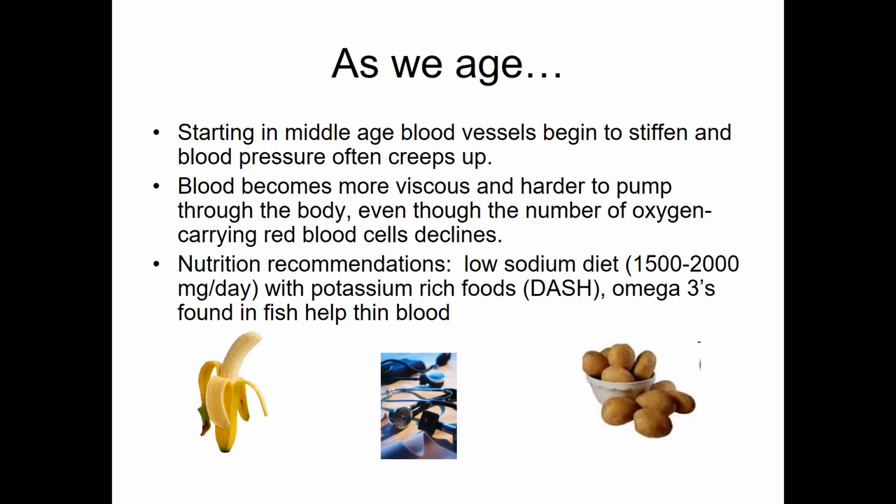So when you think about those changes in our cardiovascular system, that's why we have some of these nutrition recommendations. And when you think about the fact that cardiovascular disease does kill more Americans than any other disease every year, these are really important. We know that a low sodium diet, so keeping under that UL, does go a long way in keeping our blood pressure down. So that is what drives those recommendations.